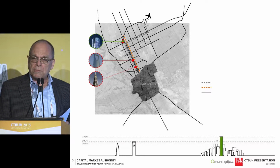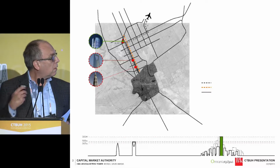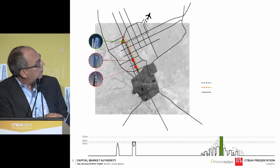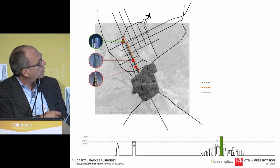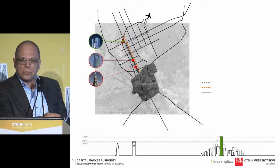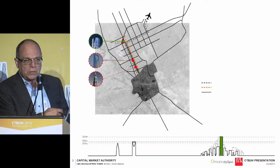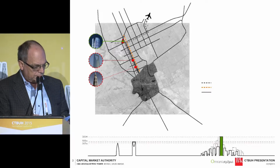Some of you who may be familiar with Riyadh know that the bulk of the development occurs along King Fahd Road, on which are located some iconic structures which have been there for a long time. And the KFAD district becomes a kind of new northern downtown area for the city, of which our project constitutes one of the central elements.